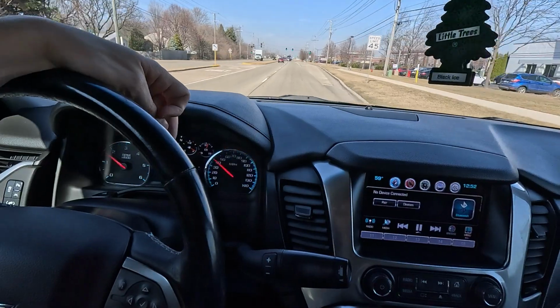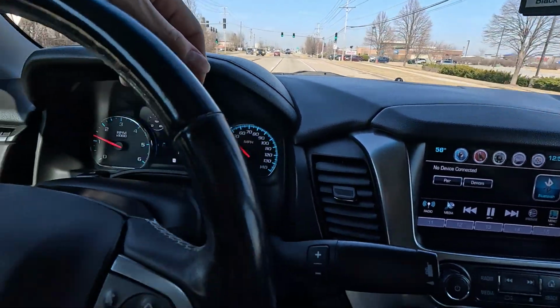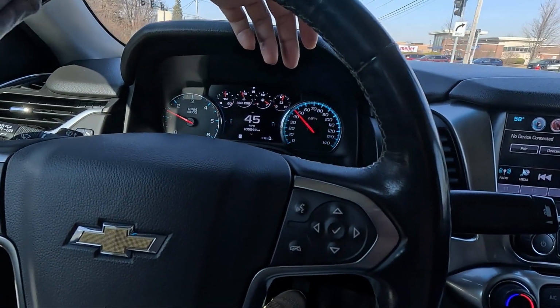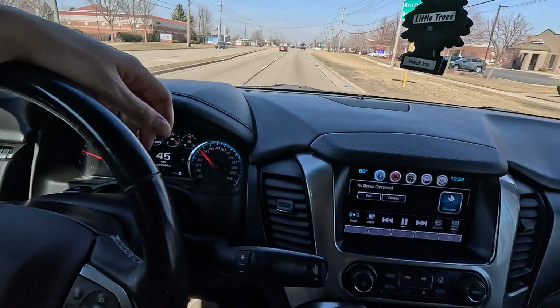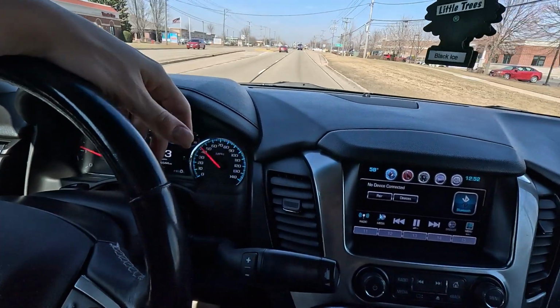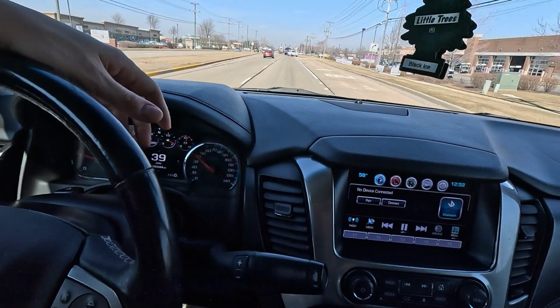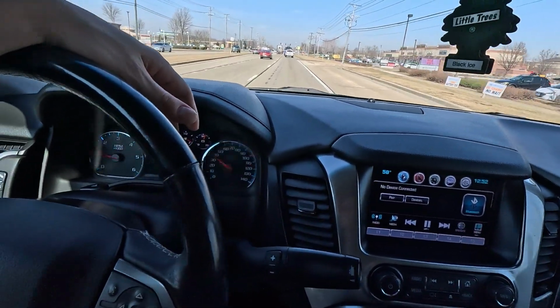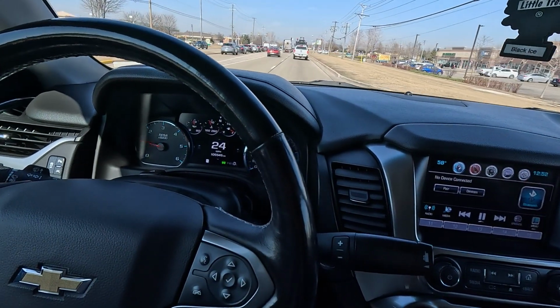So is Turo the greatest thing ever? I don't know, but it is something that you could do on the side if you want to supplement some of the money you have to pay for the vehicle and you don't have too much of an attachment to it. I think that's a great way of doing it. So that's my 2 cents. Everyone has their own opinions. That's my opinion so far.